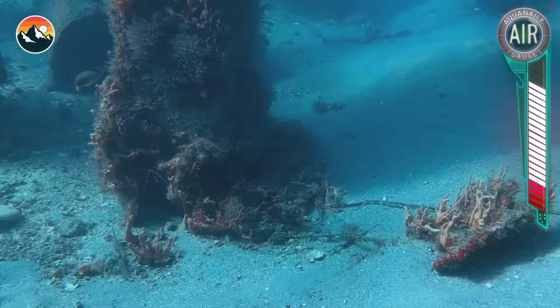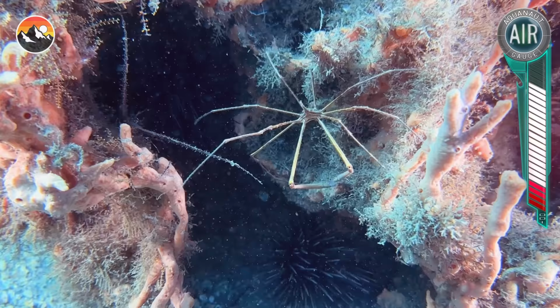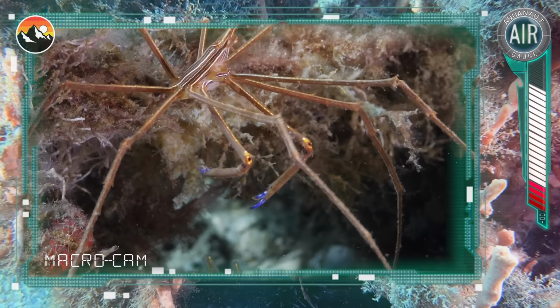Oh, check this out. That is an arrowhead crab. They are super strange and worth a closer look. At first glance, you might mistake the crab for a spider from outer space, but they are actually related to normal crabs. If we zoom in, we can see there are two blue pinchers near the front of its body.